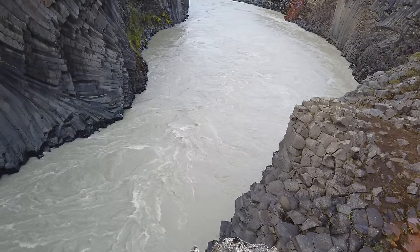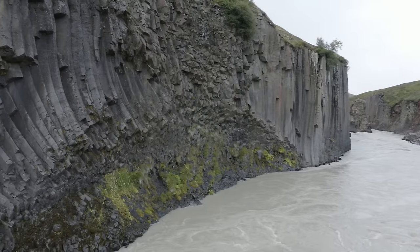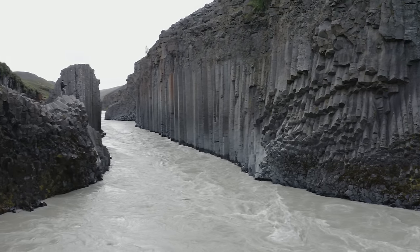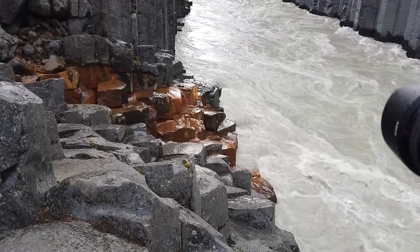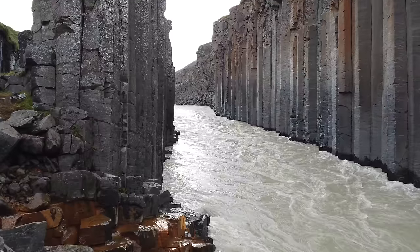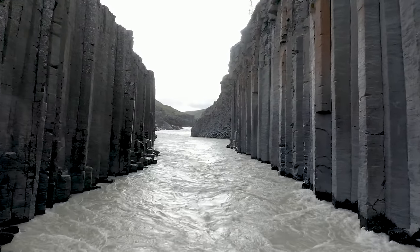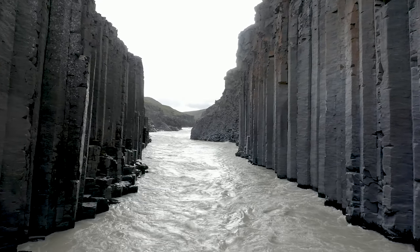The main reason why Stuðlagil has become such a famous location now is that it's a fairly new location. The basalt columns have of course been there for thousands of years, but until recently they were covered by the river. They've become visible due to the building of a hydropower plant further up the river. During summer the river is slow and the water is turquoise. However, during August they release some of the water with the effect of rising water levels and the change of color. We came a day or two too late for the turquoise water and got this brown rushing river instead.